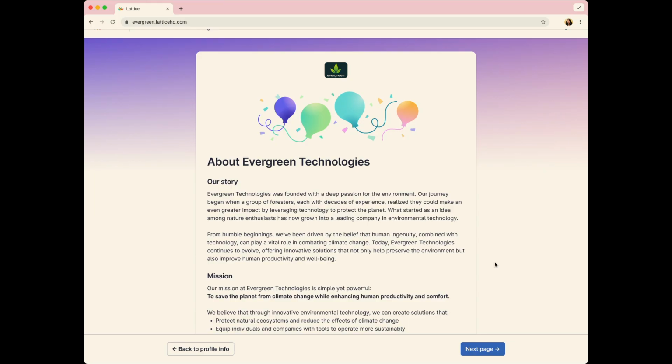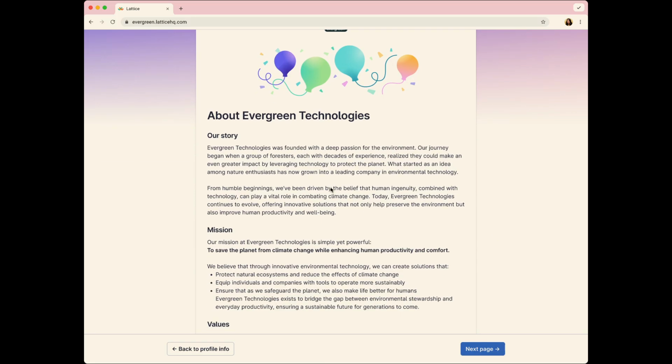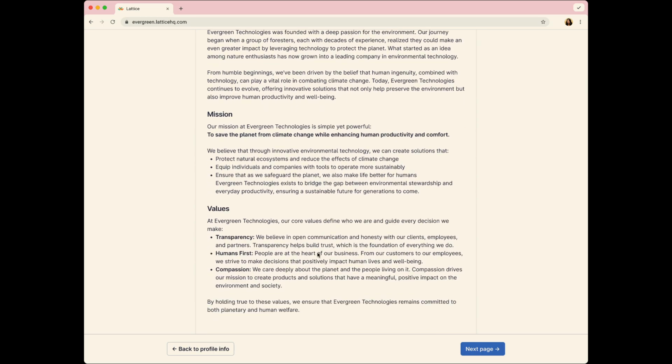The welcome packet, again, can be customized to really match the look and feel of your company. We can see the logo here, but you can add images, etc. In this case, we like to explain kind of the origin story of Evergreen, share what our company's mission is, and then the values that we want to see Emma live up to throughout her career at Evergreen.